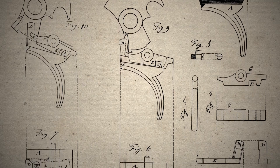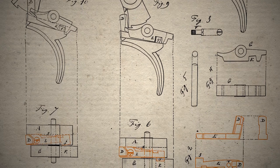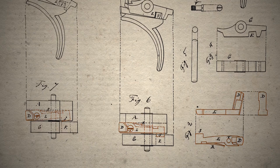This was accomplished by a horizontally pivoting transfer arm. Now, this patent would see an improvement filed in the summer of 1877, but sadly, we've been unable to locate that one in time for this episode.